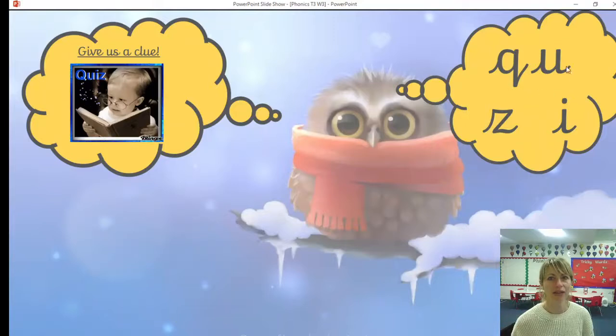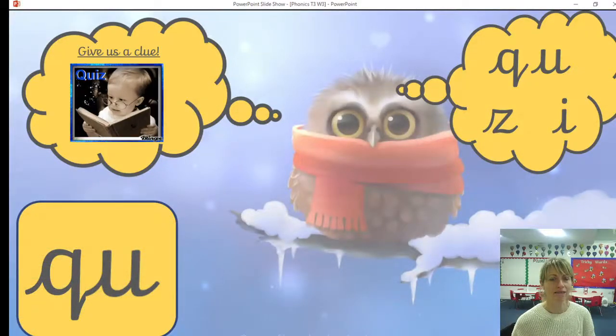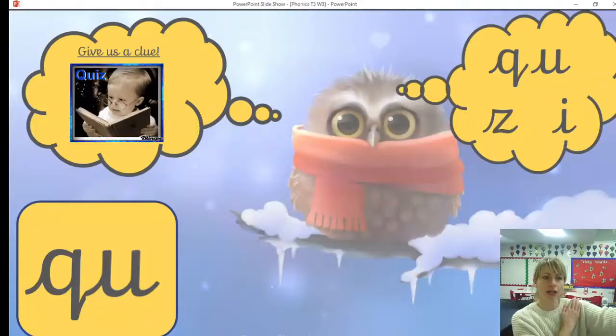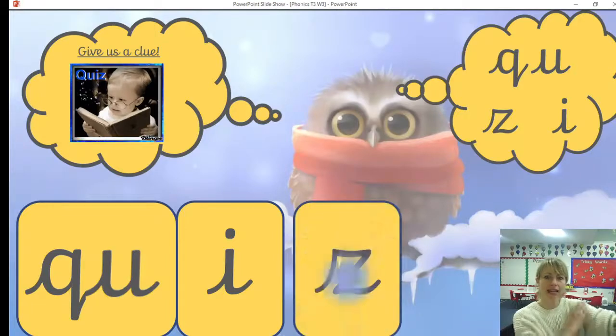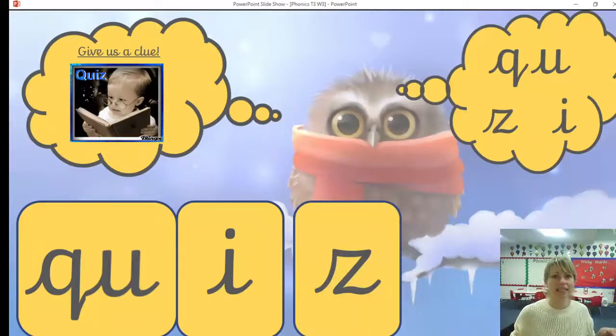Okay, our first clue is that we have the qu digraph. We have a z and we have an i. Can you write quiz? Off you go, otherwise stay with me for another clue. Okay, the first sound is qu. So it's a Q and a U together, sorry. Our next sound is i. And our last sound is z.